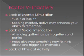So factor 5 on what can affect your memory as we become older is inactivity. It's the lack of mental stimulation. Use it or lose it, which is often applied to memory functioning, although there is no clear evidence. But keeping mentally active and using memory skills may enhance your ability to remember.